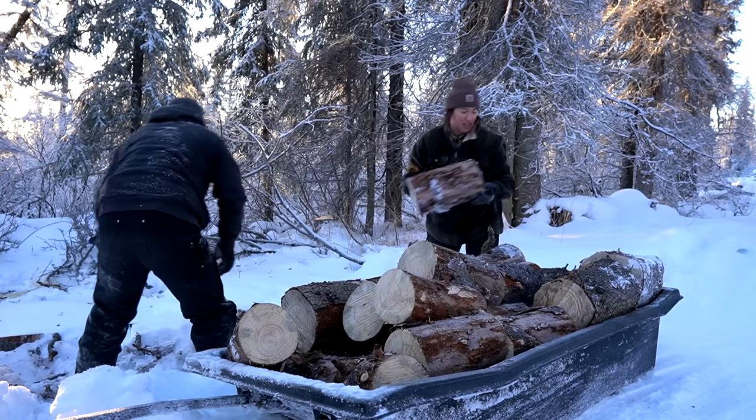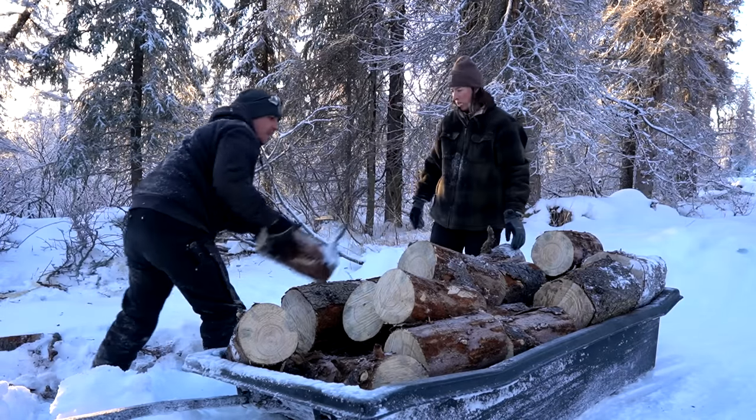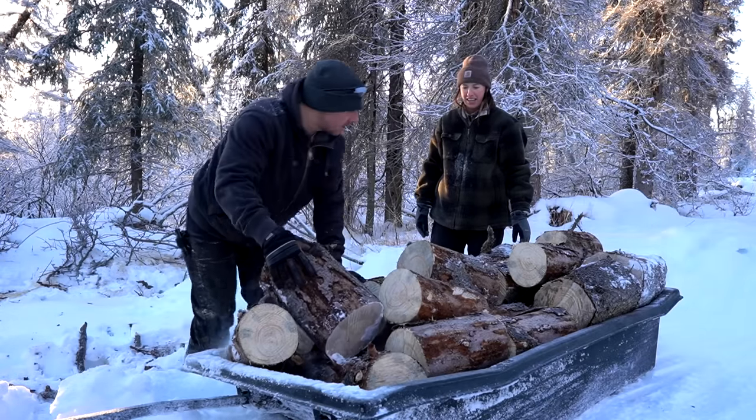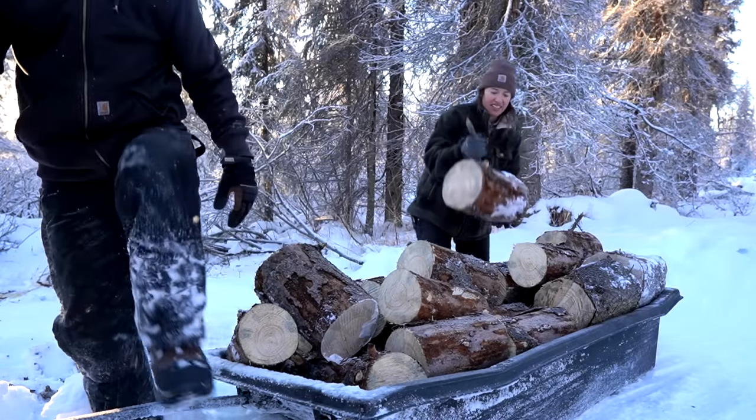Especially at negative 30. I don't think it's going to be that cold though. Okay, if we can haul this wood. Nice! We can haul our ice fishing gear. Let's see if she tows it.